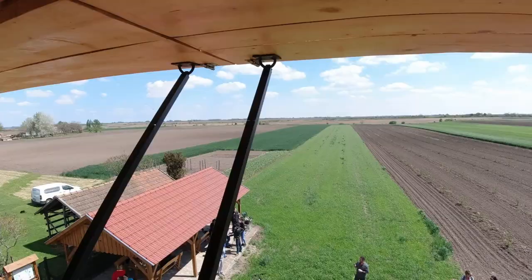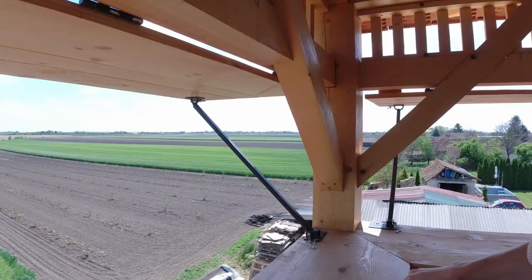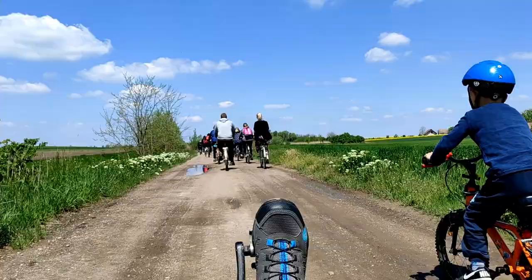And from up here, you can enjoy the view of the endless fields of Vojvodina, the Pannonian Plain. No hills in sight. And now we are following a dirt road to the lake, I think. We are going through the fields.